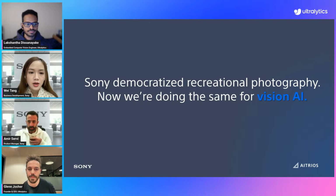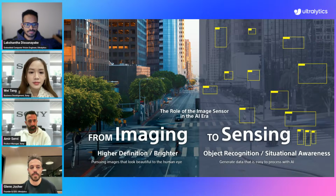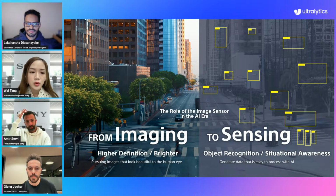Sony itself has already democratized recreational photography. Now we would like to do the same thing for vision AI, which is quite new to most people, because we're not in AI so much as far as you may know. So we still start from what we are experts in, the image sensor itself. We are reshaping our role in the image sensor in this AI era from our traditional imaging, which just tried to improve the quality of the pictures you took for your daily life.